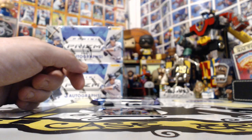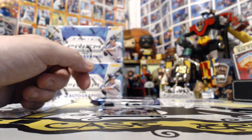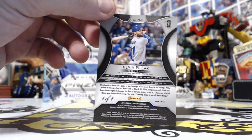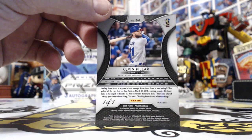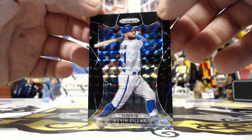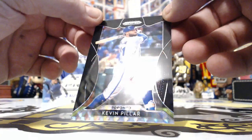All right, guys, here we go. Good luck. Toronto Blue Jays, that looks like a 101. Looks like Panini's version of the Superfractor. Oh, yeah, there it is. Kevin Pillar. Black Finite Prizm, 1 of 1. Beautiful. Very nice, and it comes in a hot box. That's awesome. Look at that design. The Black Superfractor, Black Finite.